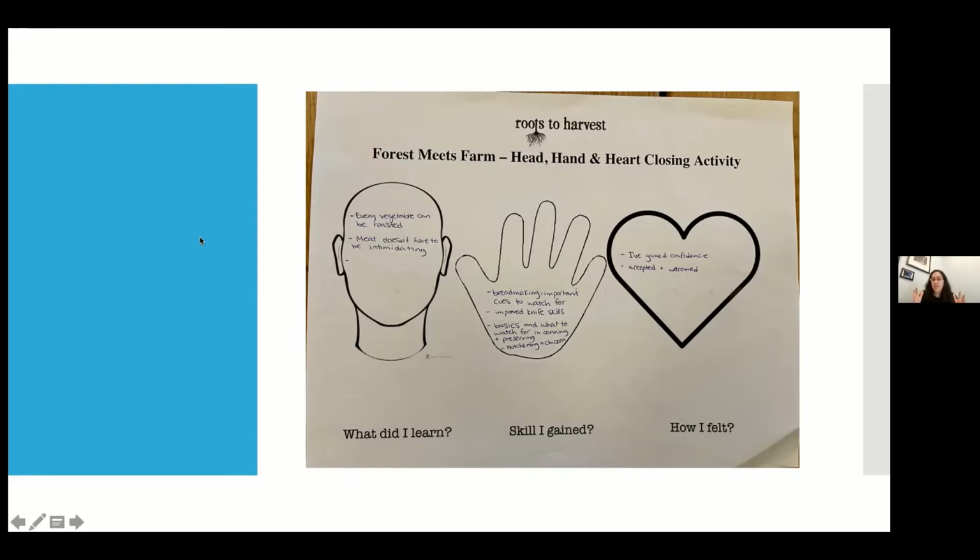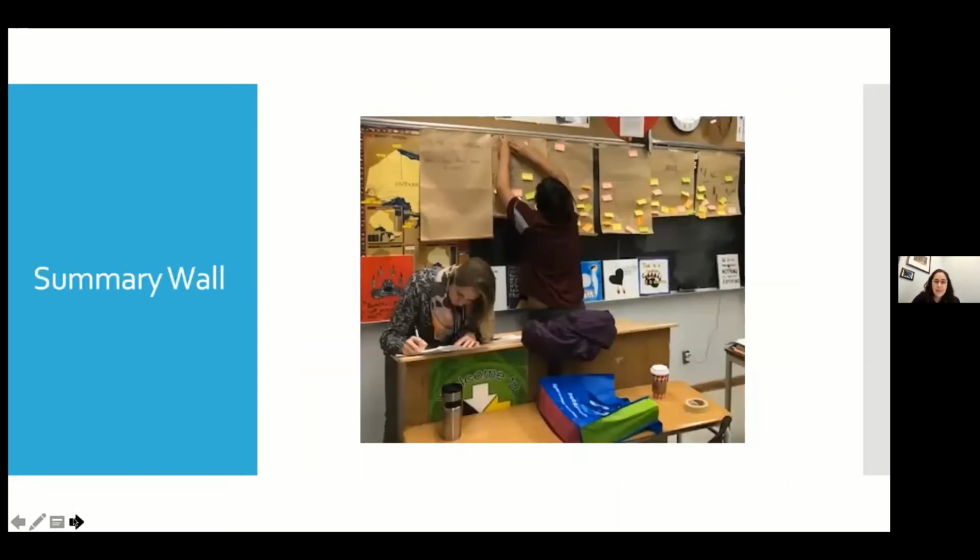Sometimes if we've gone into a class maybe 3 times, we're going to ask them to evaluate it on a simple sheet. They forget what they've done. I have a hard time remembering what I did the day before. So to lead up to evaluation, and this works not as a one-off but when you've been there a couple of times, is something like a summary wall. This is an example from our Forest Meets Farm program. We did stuff around forest, farming, hunting, gathering, fishing, preserving. And so we drew up, as you can see, a jar for preserving and a carrot for farming.